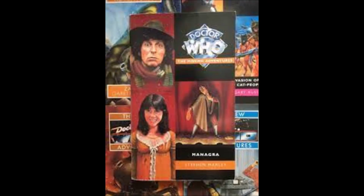The next book is Managerie by Stephen Marley, which is a Fourth Doctor and Sarah book. It's doing something a little bit more ambitious than Evolution did, even though it's clearly set in the Hinchcliffe mould. It's trying to do something a little bit more ambitious rather than just being a pastiche.